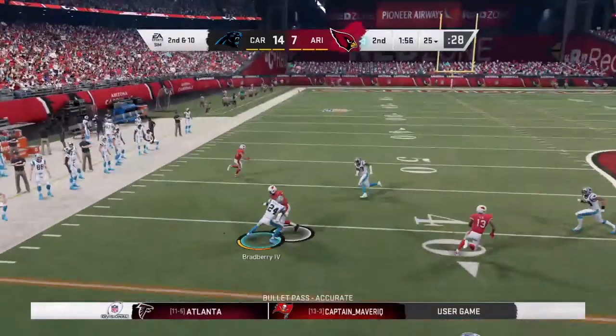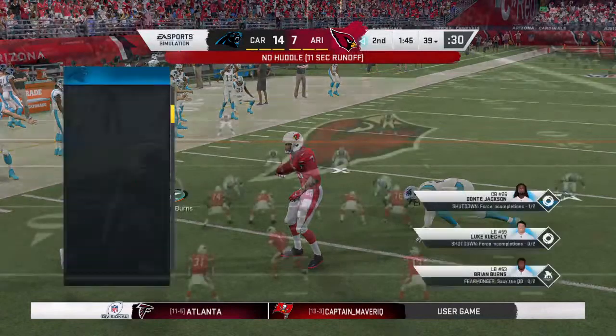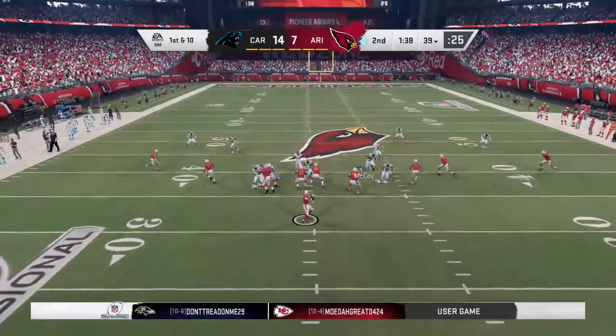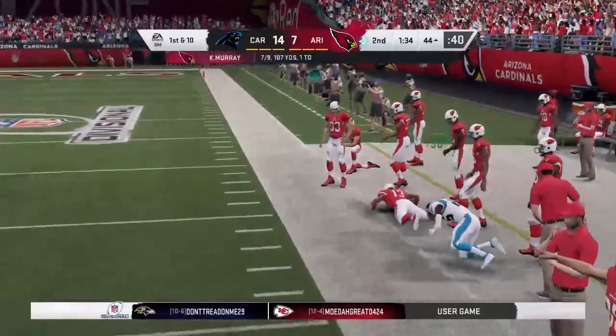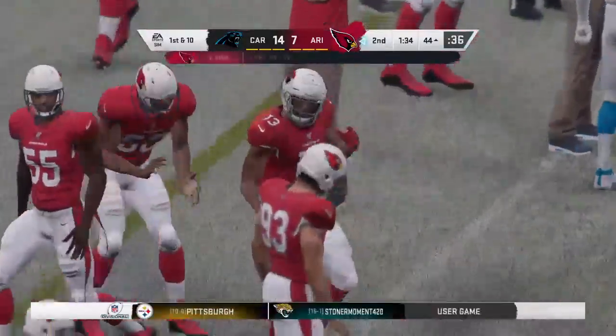To throw on second and 10. Murray, and it's caught by Crabtree. And he gets this one just shy of the 40. They'll mark him down at the 39. That goes for 14 yards. First down, Cardinals. Open man is Kirk, complete. Give him 16 yards there, and it's a Cardinals first down as well.